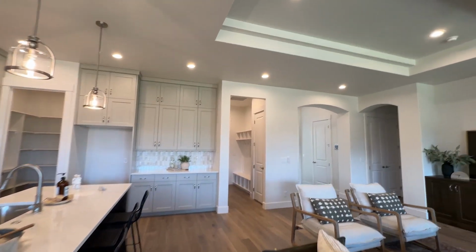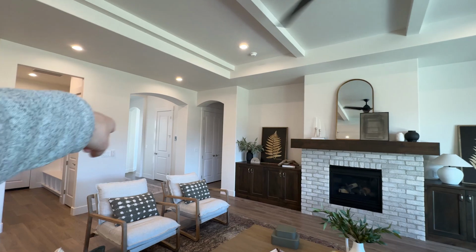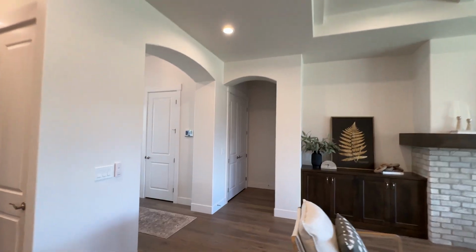I think we should go to that front area. That front area, they called it a mother-in-law suite. I'm not sure if it is. And then we'll come here for these bedrooms, and I'm guessing the master's behind us. That sounds like a good plan. And then no upstairs on this one?